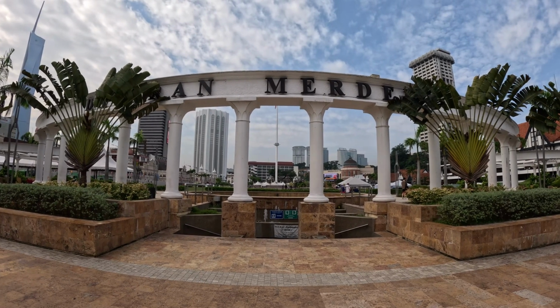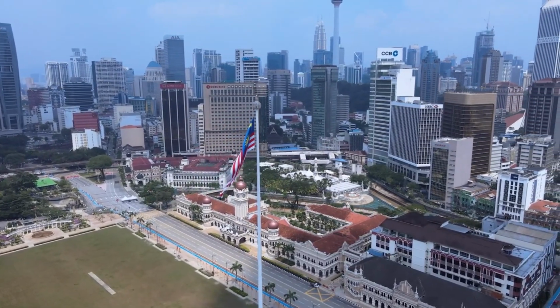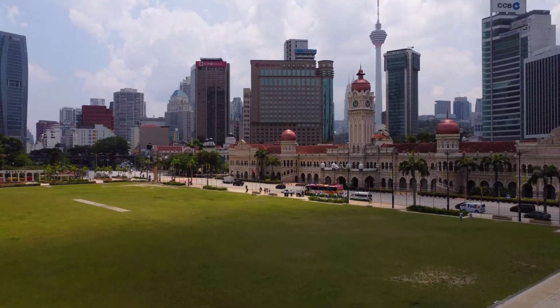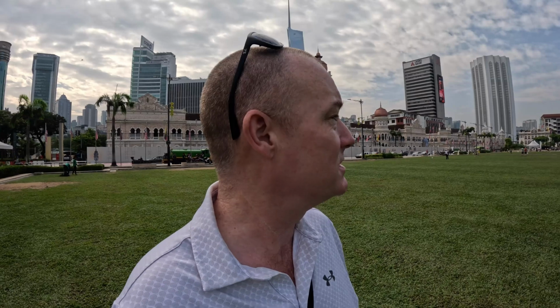There's a mix of colonial, and there's like an old Moorish mosque. We're gonna go check that out, and also the River of Life, and see what else we can find just down in this general area. It's a beautiful morning, and I'm excited to get exploring it.